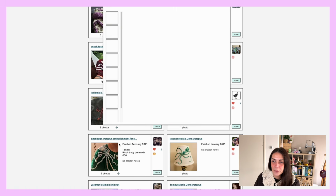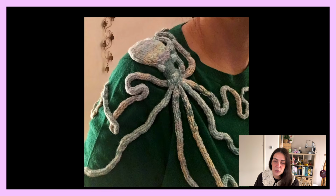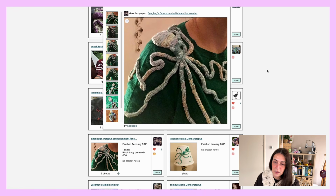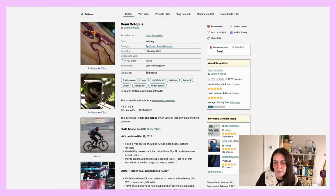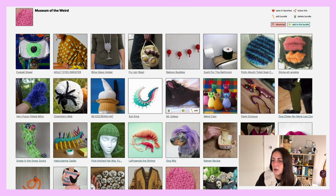Here is one on the sweater. It's kind of on the shoulder. It's nice. I think it would be nice if you're at a low-key cosplay party and you're trying to be a mermaid and just don't have enough to add. You can knit an octopus and put it on your shoulder. I think that would be nice.